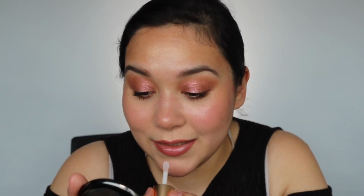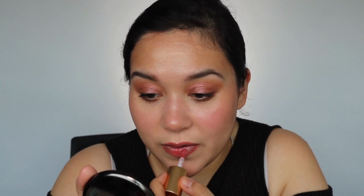Oh, that is sick. That is amazing. I hope you guys can see how beautiful this is. I cannot wait to play with this. I love this formulation. It feels like a balm. It actually feels very hugging. It doesn't feel sticky. It feels closer to an oil than anything else. And this is Rain, by the way.